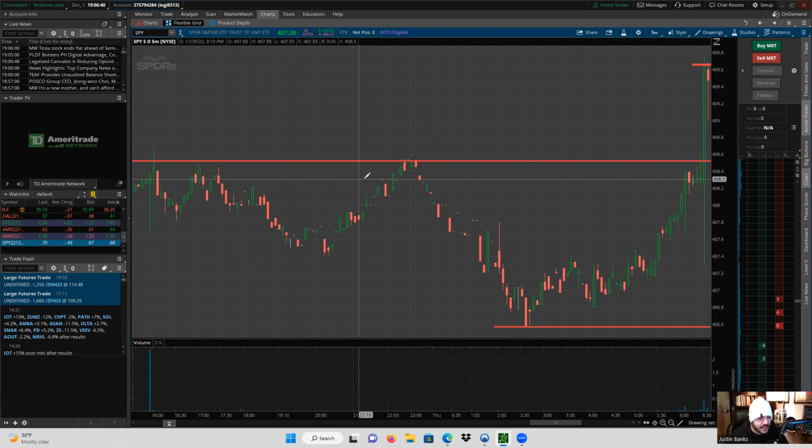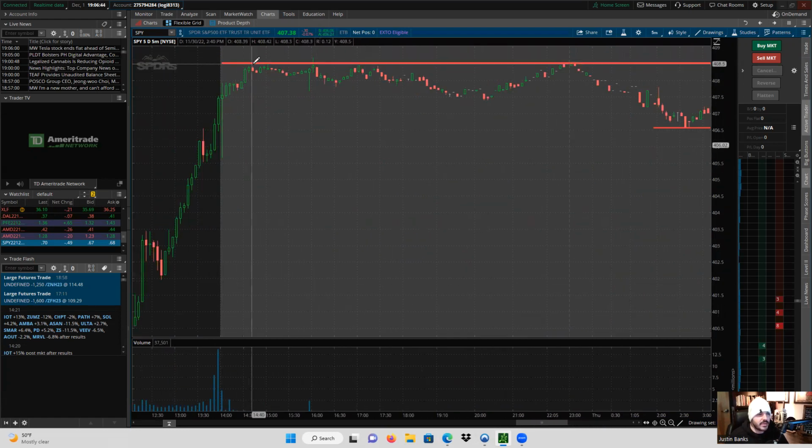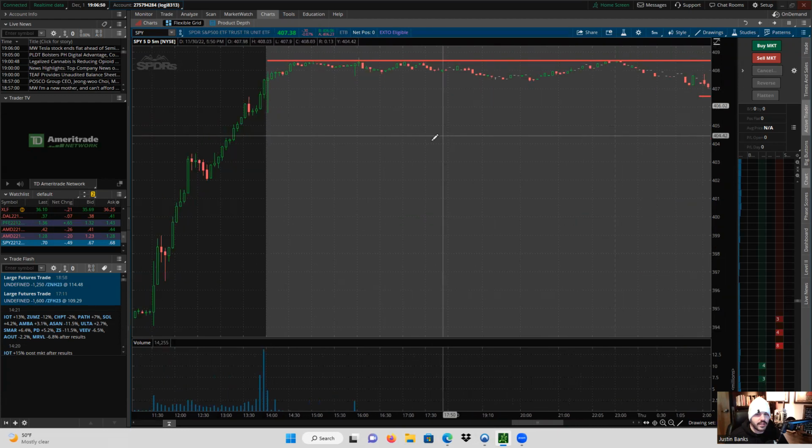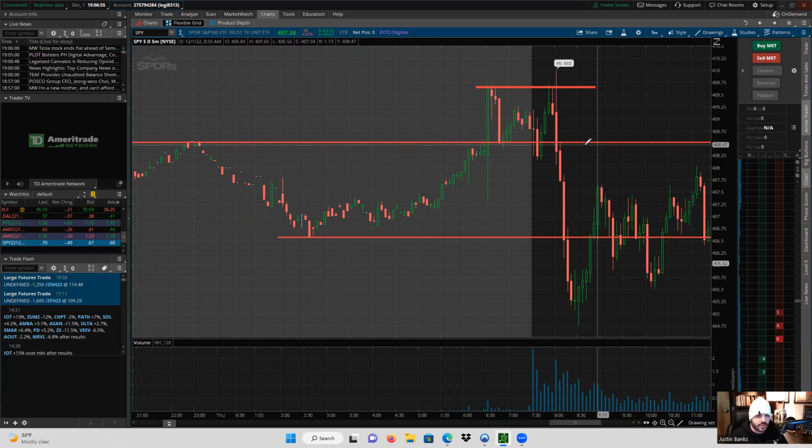So we go into the extended hours. Extended hours from yesterday, we see some major resistance level right here, around 408, 408.50. So let's continue onwards. What happened with this level? Well, when we came into the pre-market today, we could see we had a little bit of trouble at that 408.50 level. And then what happened? Once this big resistance got broken, it turned into support.